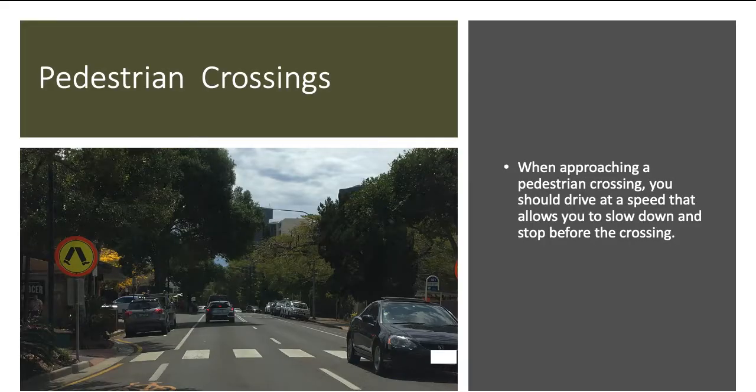Pedestrian crossings. When approaching a pedestrian crossing, you should drive at a speed that allows you to slow down and stop for the crossing. This one is along the Golden Beach area. There's lots of cafes on the left, and you can see that the trees have given a lot of shadowing to the left as well, so a driver needs to scan.